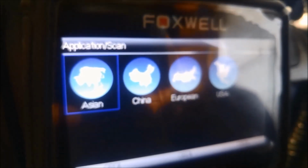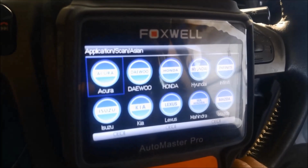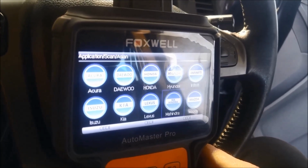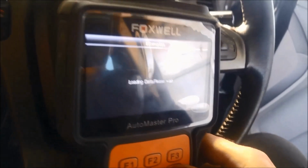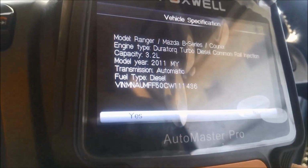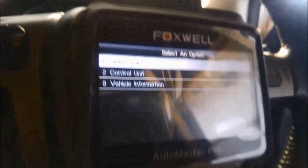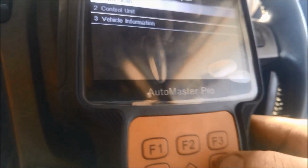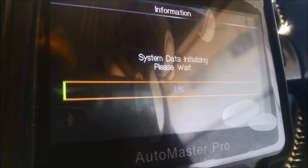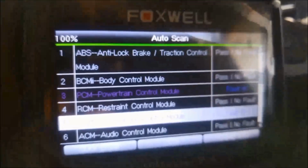So I can't find the Ford scan for it, so I'm going over to Asia and we'll just go try Mazda BT50. Can't find the 3.2 litre. There we go, 3.2 litre, look at that. Yes. Auto scan. Let that run through. And there we go, we've got quite a bit of stuff there.